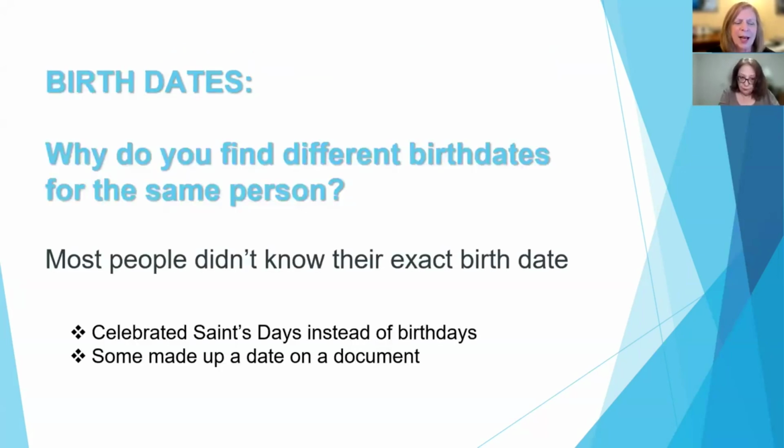Great. Okay, let's talk about another stumbling block, birth dates. This is one of my very favorites. Why do you find different birth dates for the same person? Well, there's a couple of reasons. Most people from Greece didn't know their exact date of birth. They celebrated saints' days or name days, not birthdays. And sometimes they just make up a date. And different records would have different dates if they didn't remember what date they used on the previous record.